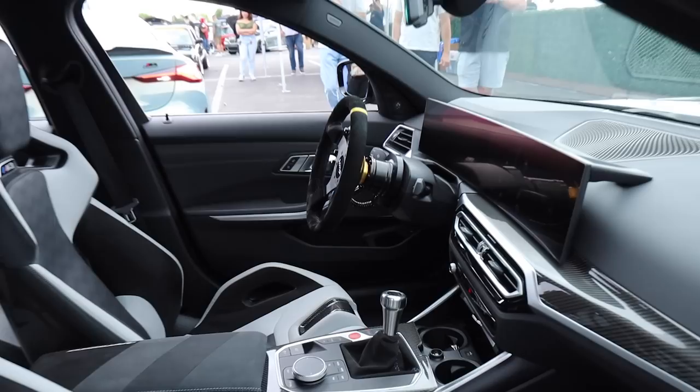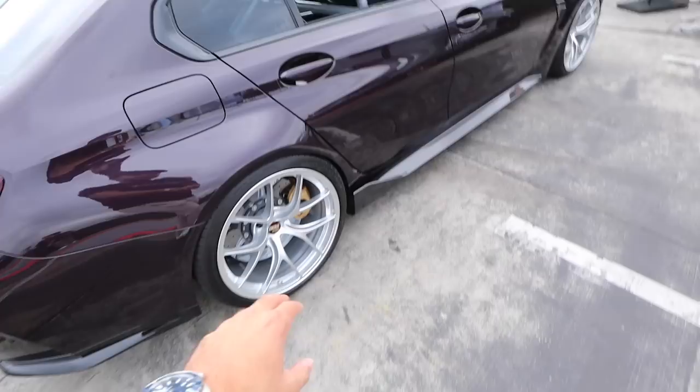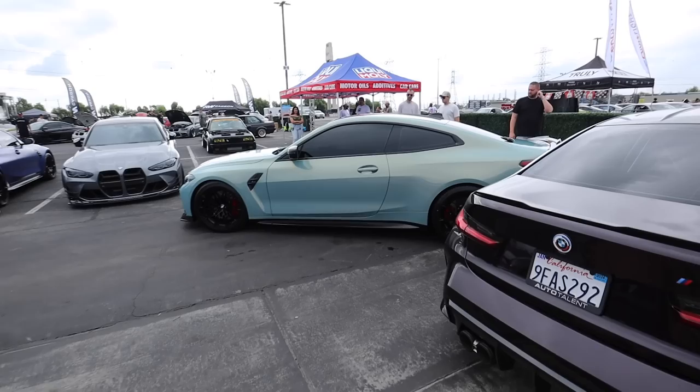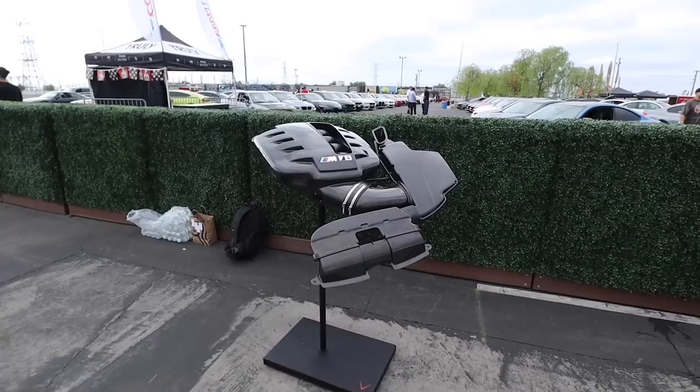It's got that detachable steering wheel, the white and black carbon buckets, and then silver roll cage, BBS wheels. You can kind of see the wheels go perfect with the roll cage as well. Purple paint, solid car. And then also the color on this M4 is pretty wild. I mean, I haven't seen this color before. I really like it.